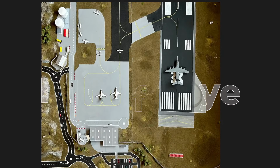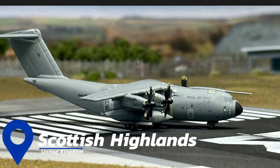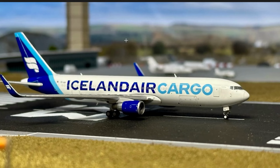Here we have Isle of Skye Airport, a local airport in the Scottish Highlands. He's added some awesome pictures of his aircraft. The ground service equipment seems to be 3D printed. I really like the cones, the APU, everything seems so detailed. The background adds an awesome effect in this image.